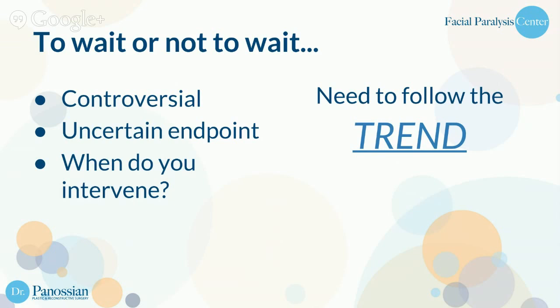So to wait or not to wait, this is a controversial topic. It is classic teaching to wait, to give it a period of observation for nerves to recover on their own. The endpoint, however, is usually uncertain, and patients are usually given the advice to simply wait, not really how long to wait, but just to simply wait, which brings up the topic, well, when do you come in to intervene or change the course of that innervation process to a favorable outcome?